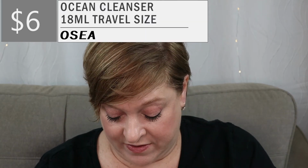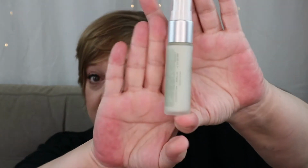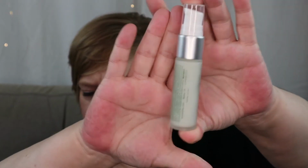Well, did I have a blonde moment? Is the name Ocean Cleanser, and I'm wondering what this is? Could it be a cleanser? So it is a cleanser. Full size is $48. This is 0.6 fluid ounces or 18 milliliters, so I'm going to assume this is a deluxe sample. Okay, I'm so glad it took me that long to figure out.